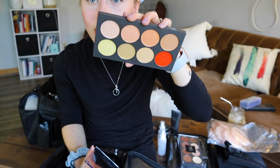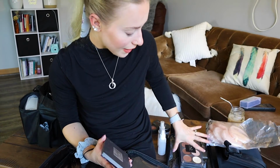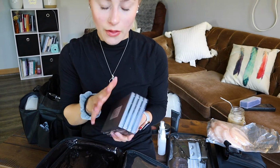I think this palette's my favorite because I get to play around with it. I can't wait to actually use it on people. Even if I didn't bring this whole kit somewhere, I think I would just bring this and my foundations and concealers and highlights and shadows, because I just think this is super versatile and you can use it on anyone, and that's what's great about this starter kit.